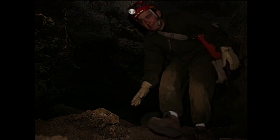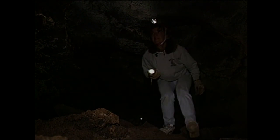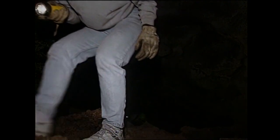Caves are an extremely delicate environment. We're talking about things that take thousands, hundreds of thousands of years to form and can be wiped out in a second with one careless hand stroke.